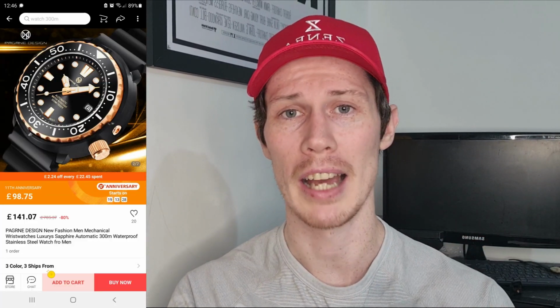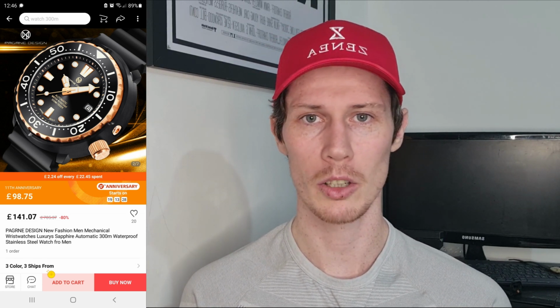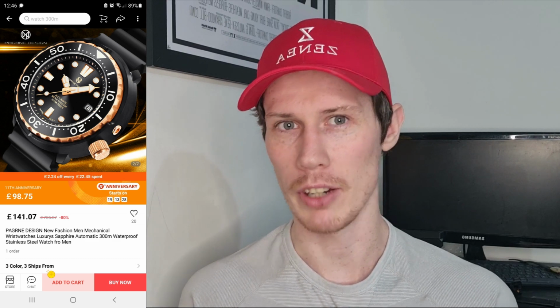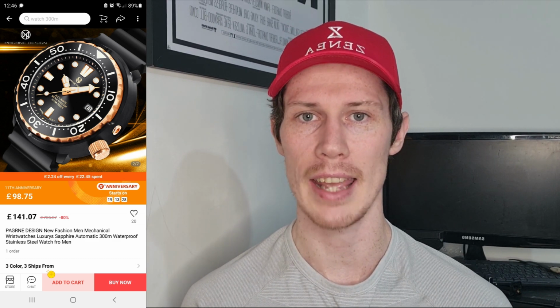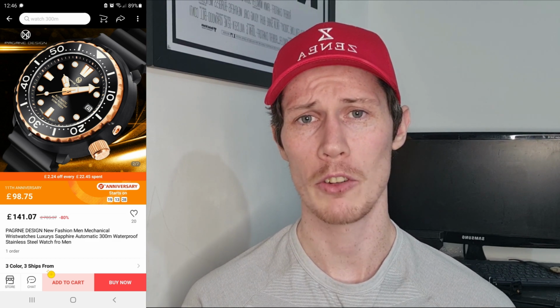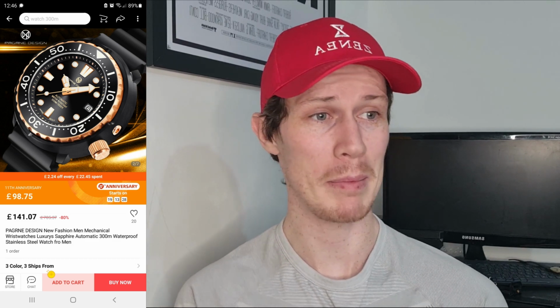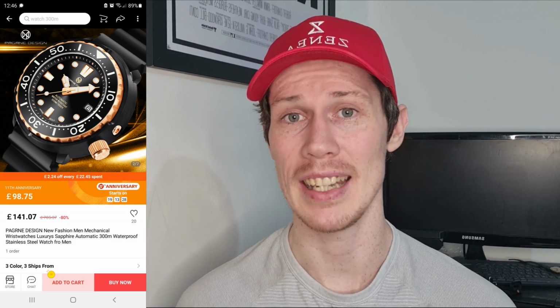I love the black and gold version, and I was going to actually pick up one of the baby tuners in black and gold, one of the Solars. However, I think I'm going to get this instead. It comes in slightly under £100 in the sale. It has a sapphire crystal, that lovely black shroud around the bezel. It's packed with the NH35 movement, which the baby tuner Solars aren't. So you actually get a Seiko movement in this homage.